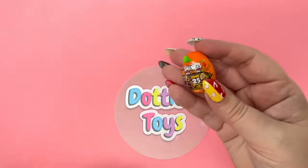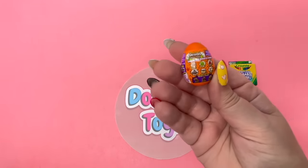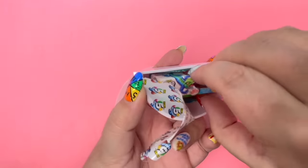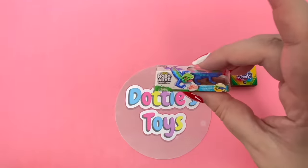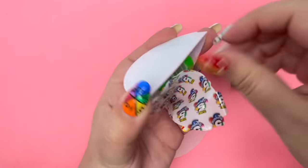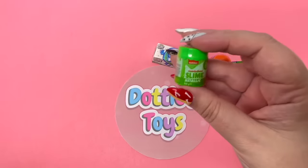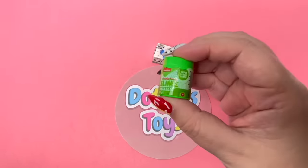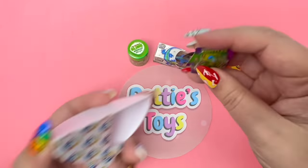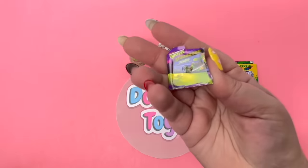Woo! Okay, so we have Smashers. All right, so we got the Robo Alive. All right, so we got some of the Nickelodeon slime. And here is our very last one. So no gold X shot, but we did get Leonardo.